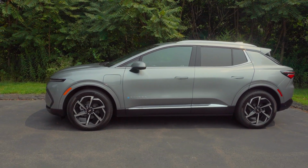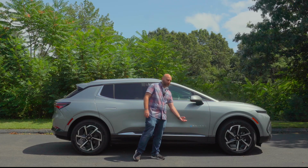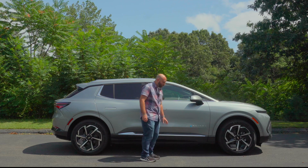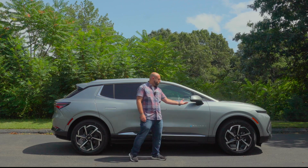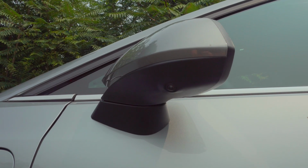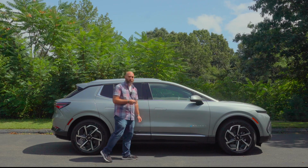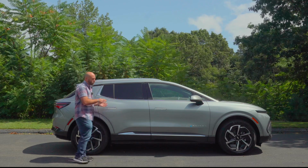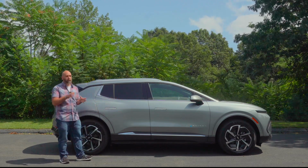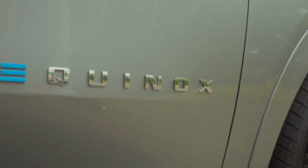It doesn't have the standard puddle lights. A lot of times you'll have puddle lights that come down from here. You can option a rocker light, so it'll be from down here down onto the ground instead of from up here. And note that there is a camera in here because you do get a full 360 camera as standard, so pretty nice there. At least as standard from 2LT and above, which right now is the base as of the time of this filming, though later in the year there will be an LT or a 1LT.